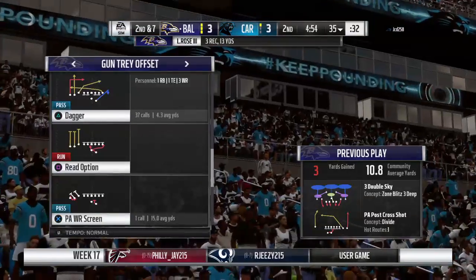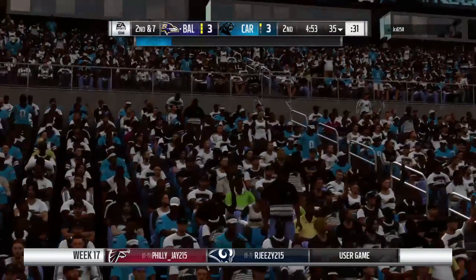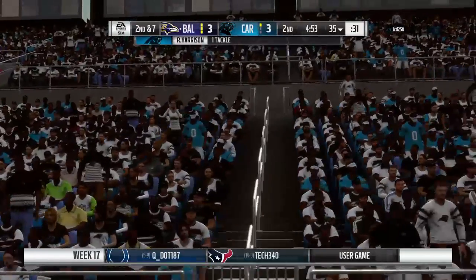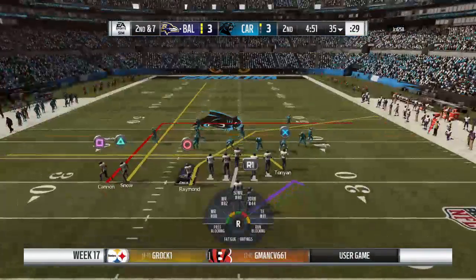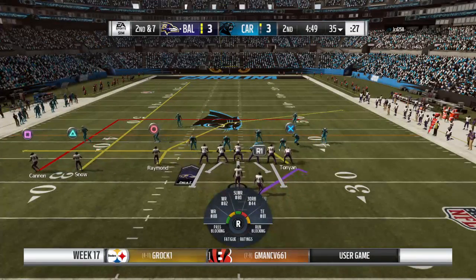Everyone's got to be able to catch the football. Doesn't matter what position you play, but if you're on offense, be aware a ball may come your way. That first down completion only netted him 3. Second and 7.